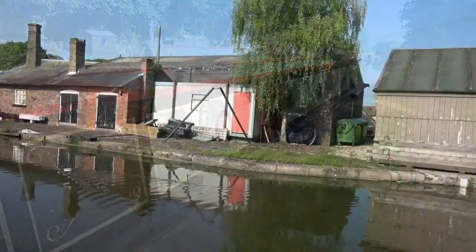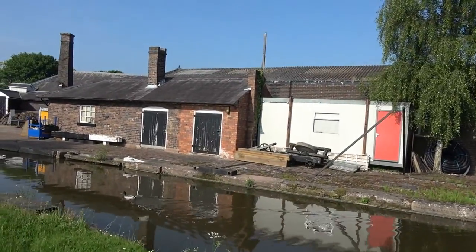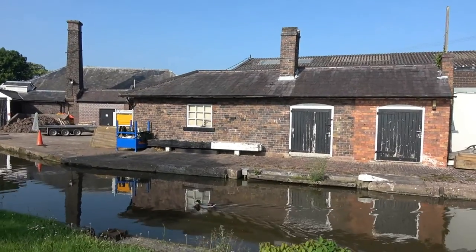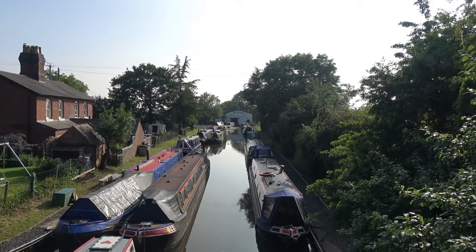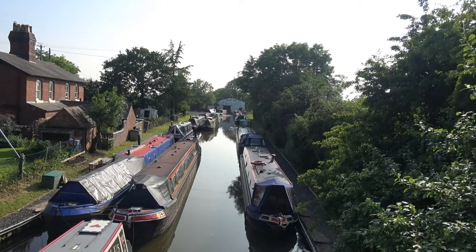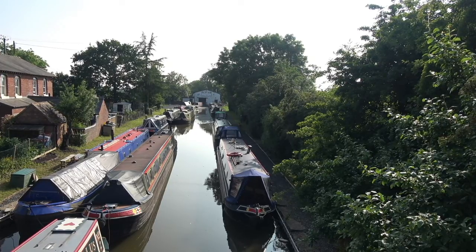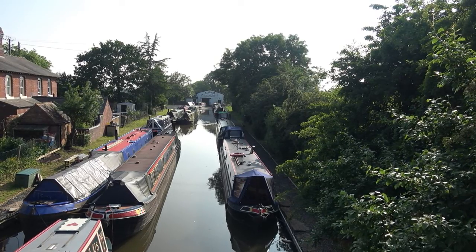Just to the right here, this is one of the yards of the Canal and River Trust. Very historic building that as well. Now this is the now defunct or cut off Newport branch, which came off the Shropshire Union Canal and gave the name Norbury Junction, which it's kept the name, but it's definitely not a junction anymore.